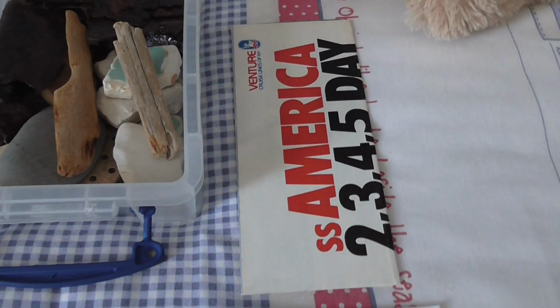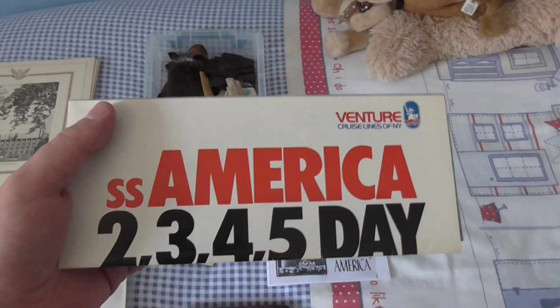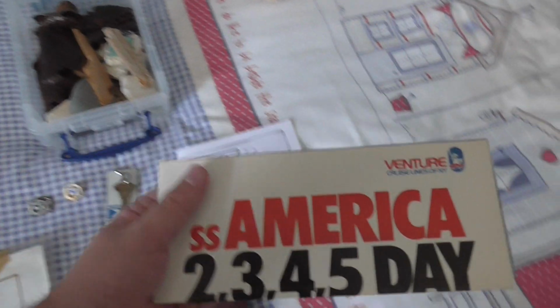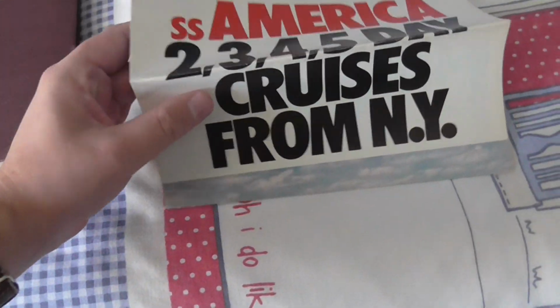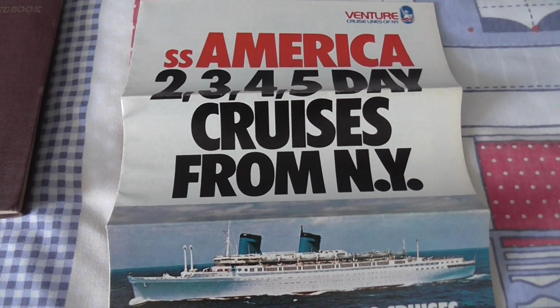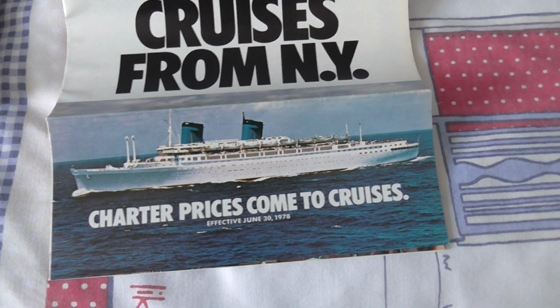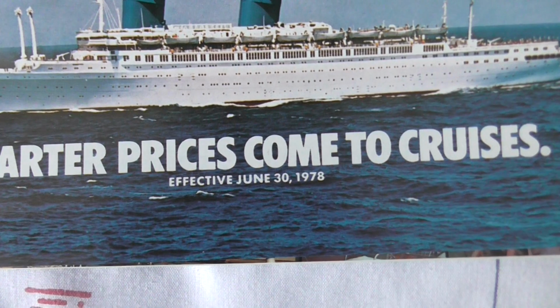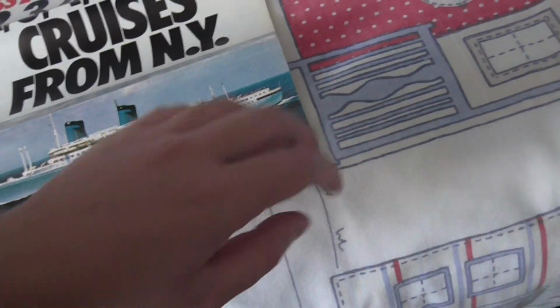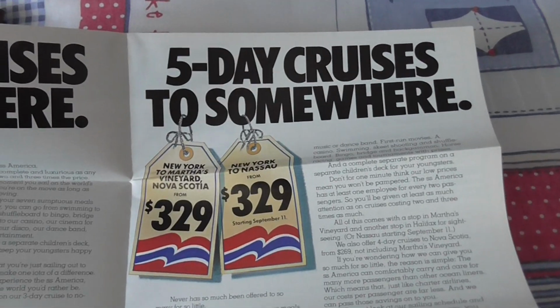Over here we have an original Venture Cruise Lines leaflet, brochure if you like. Let me just see if I can unfold it. Yeah, here we go. SS America, 2, 3, 4, 5 day cruises from New York. Charter prices come to cruises. June 30th, 1978. Quite an old piece. If I quickly open inside, sorry, it's a bit tricky whilst holding a camera. But yeah, here's some of the contents.